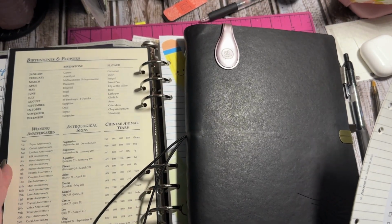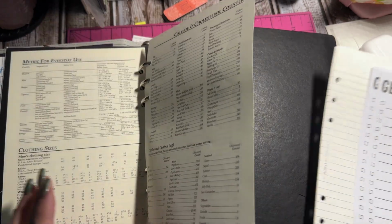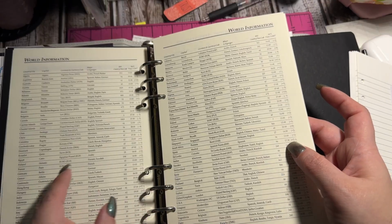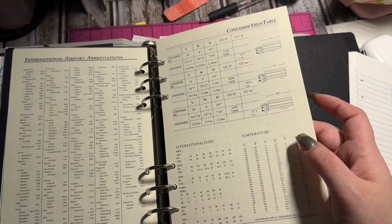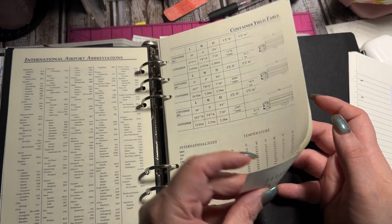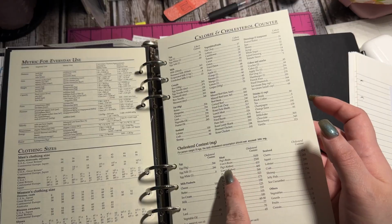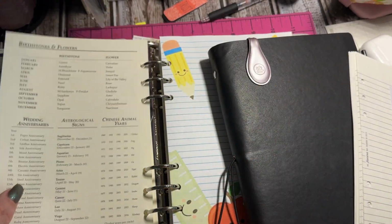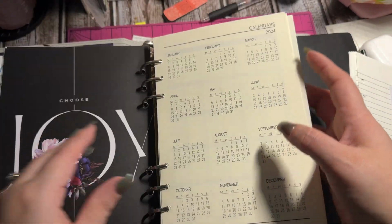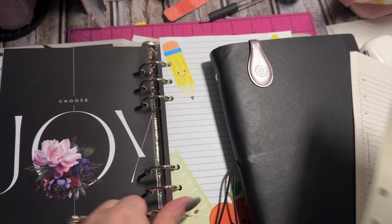Look at this information, right? Birthstone and flowers, wedding, astrological signs. These are very, very good. World information, time zones, international airports, international sizes, temperature, container yield, metrics for everyday use, clothes sizing, cholesterol content, calories. See? So I think I'm going to take this and put it.